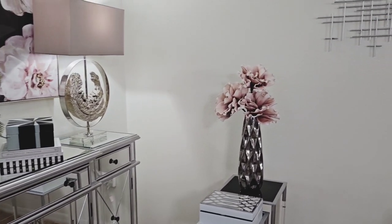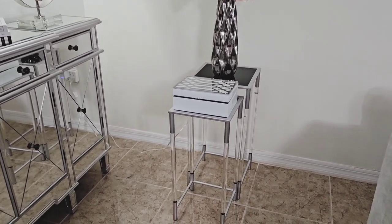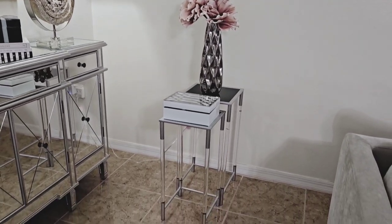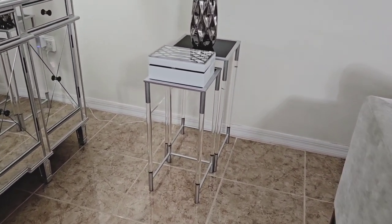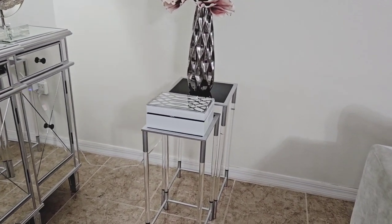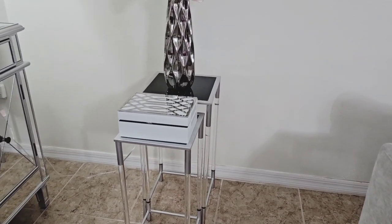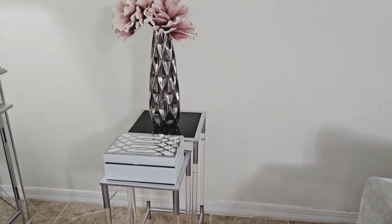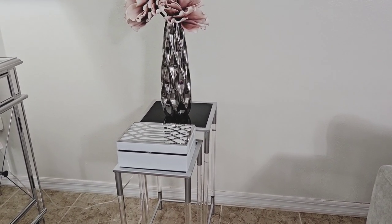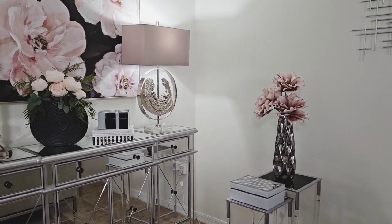Now next to the credenza, this set here is actually hiding a plug. That's all it's really doing. This set of two tables came from Ross, I think a year or two ago. And I think they were actually gold and I painted them silver. Spray paint can be your friend. I already had everything that you see here. The florals, the vase, and the decorative box. And that rounds out this little corner here.